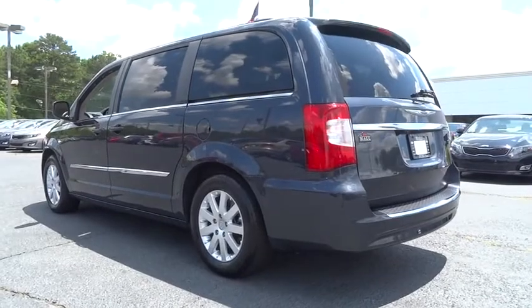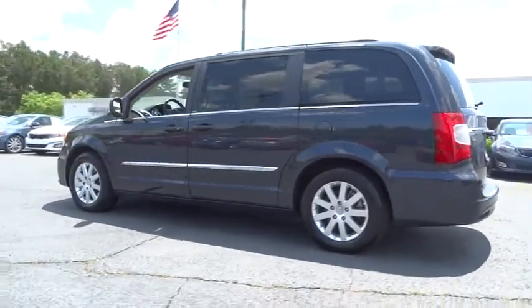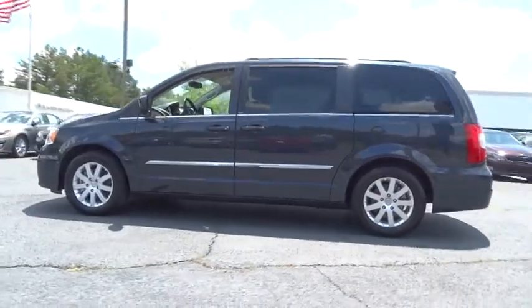Seat 7 comfortably and choose from Stow 'n Go seating or the innovative Swivel 'n Go seating. This vehicle has less than 50,000 miles.